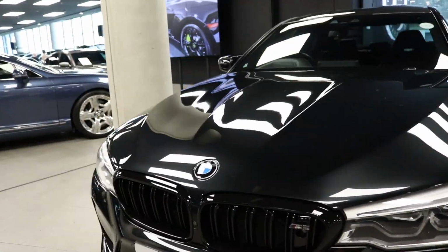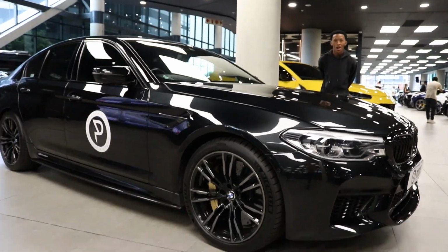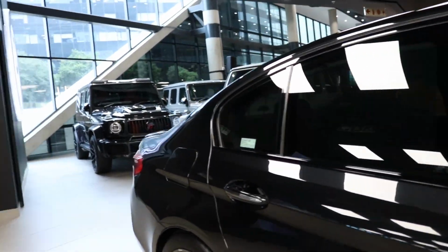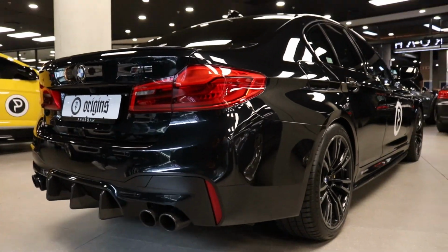Apparently this is one of the loudest M5s. This car, the pops and bangs is mental. Hopefully we're going to hear it today. This car is practically insane. Look at the rear end. You guys don't understand what I'm feeling on the inside.